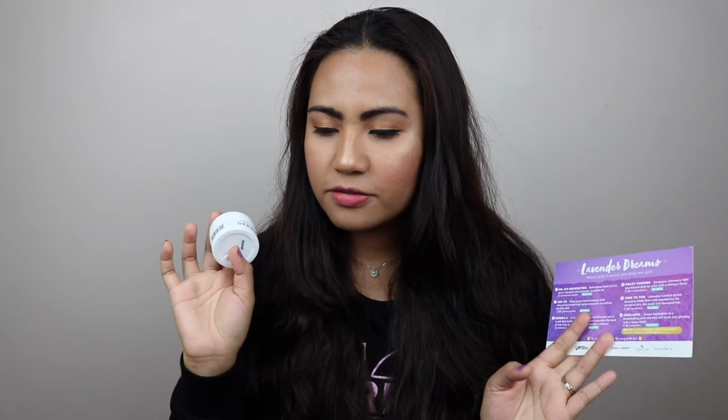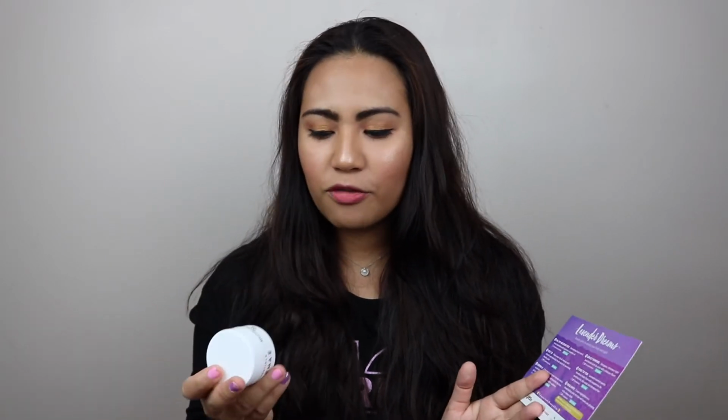Ooh, that smells amazing. So the next product in here is one of the products that I'm most excited about, which is this Derma E Microdermabrasion Scrub. I've tried a few products from them. My favorite is their rosehip facial oil, so I'm really excited to try this out, and I'm actually on the hunt for a really good facial scrub. I also heard great things about this facial scrub from Derma E, which is the Microdermabrasion Scrub.